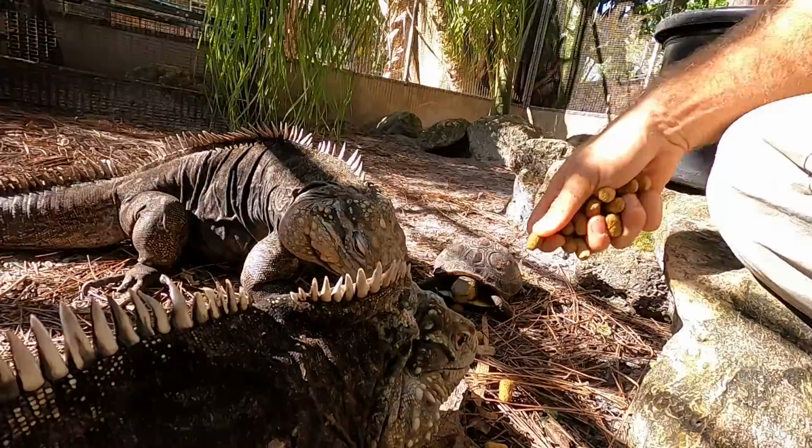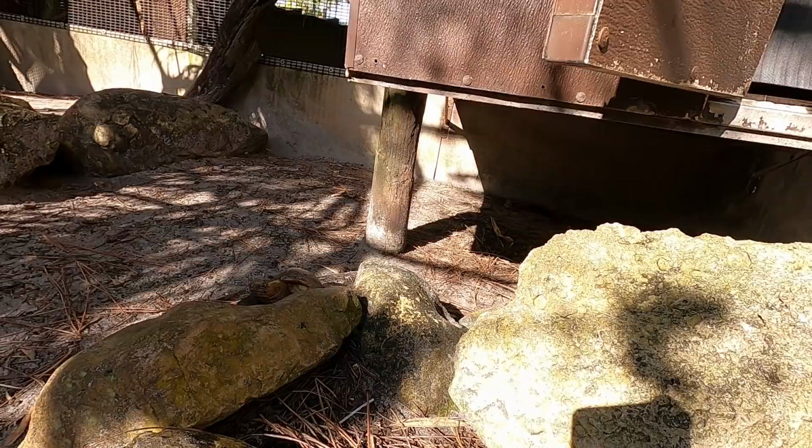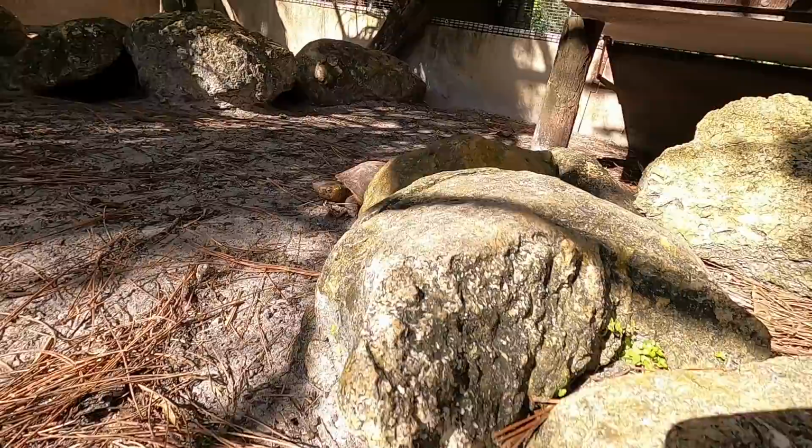Hey, what are you doing? You're going a really difficult way. There you go. That's it. Be smart. Figure it out, turtle. All right, Chinese box turtles will get their meal.